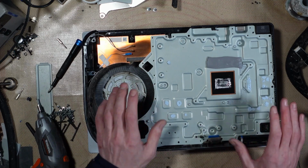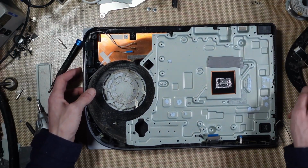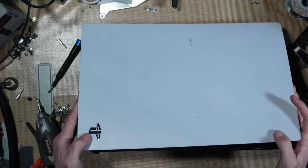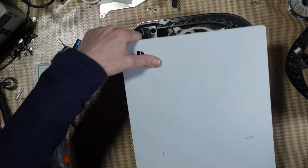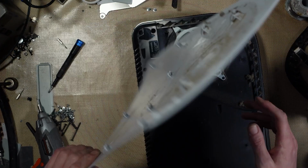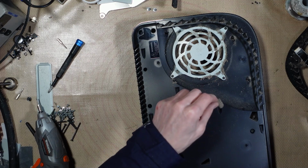Alright, so let's remove the bottom plate. I want to try not to get too much dust all over my bench. But this is absolutely caked inside, and I'm going to have to take it all apart. Bit of a scratch on that. I'll try and remove that later. I don't have anything I can clean it off with. More dust for the collection.